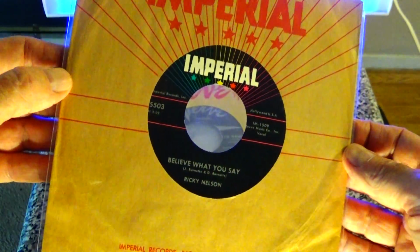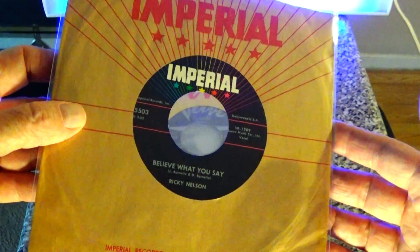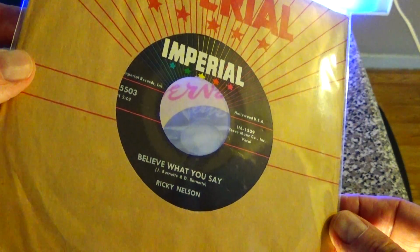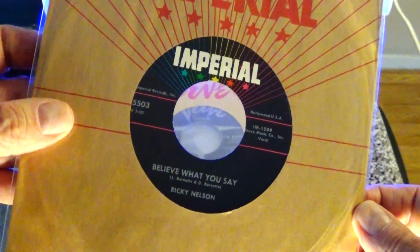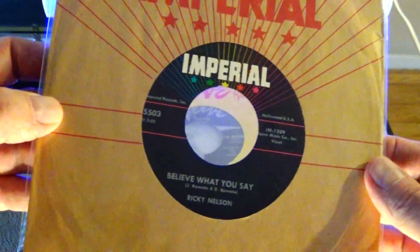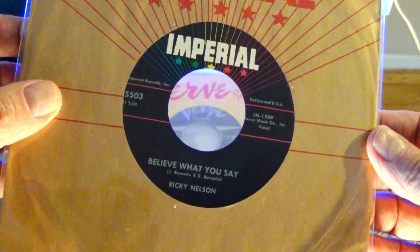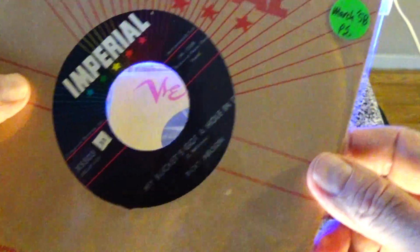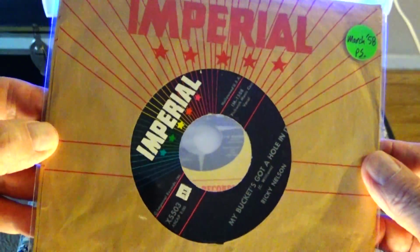Now this is another Ricky Nelson after he'd signed with Imperial. And that song was written by Johnny Burnette and Dorsey Burnette from the Rock and Roll Trio, but I have not been able to find a recording of them doing that song. This is a good little rockabilly record. Some of those early sides by Ricky Nelson are very, very good. March 1958, and it originally did have a picture sleeve.